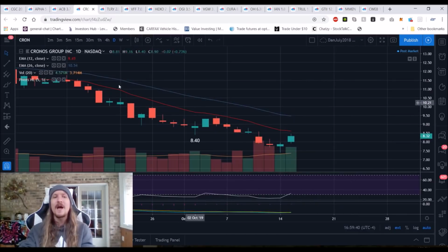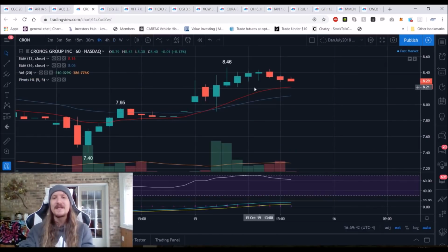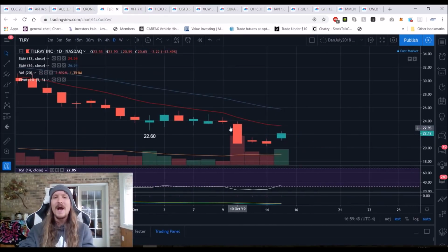When we lose hourly uptrends, our daily lower high will be set. Hourly consolidation into the end of the day. Anything above the low of the day is an hourly higher low. TLRY, anything under 2496 is a lower high.